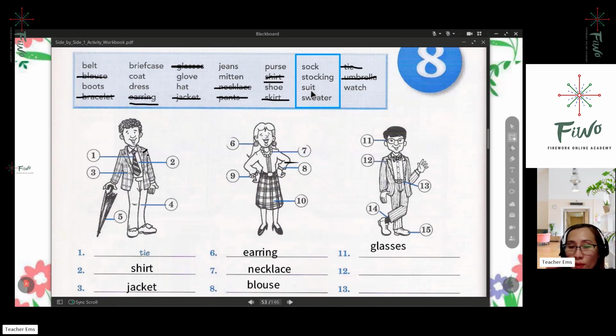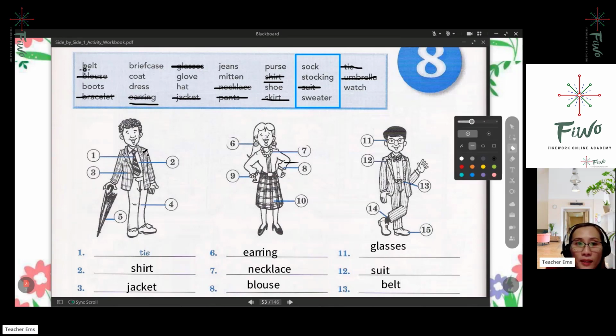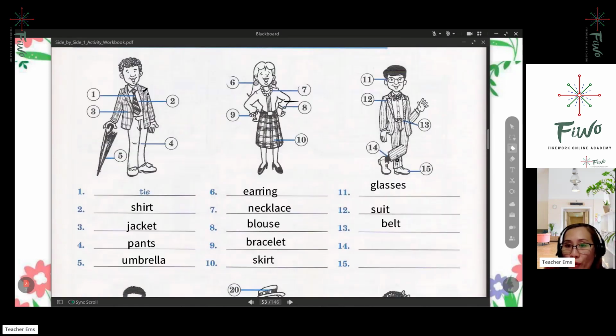Number 12. Sweater? Oh, no, it's not a sweater. Another one. Suit. Again, a suit. Number 13. Look at number 13. What do you call this accessory? Belt. Yes, that is a belt. How about number 14?